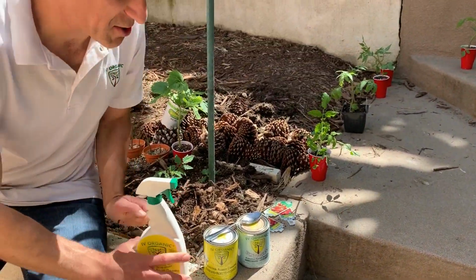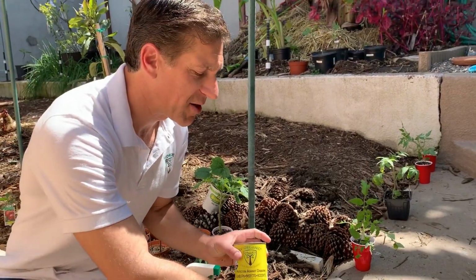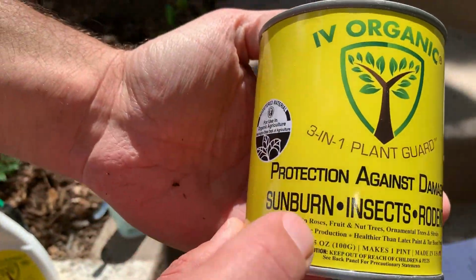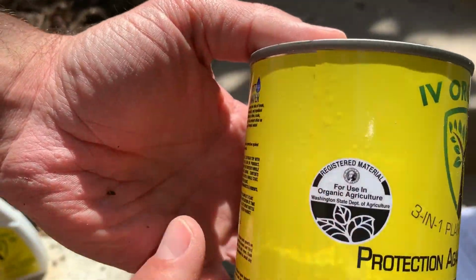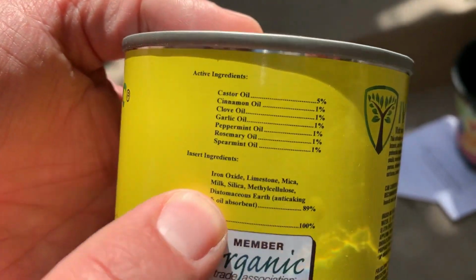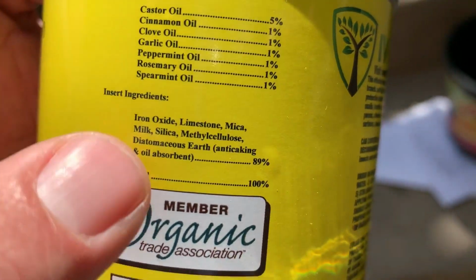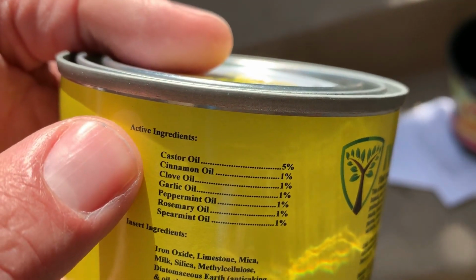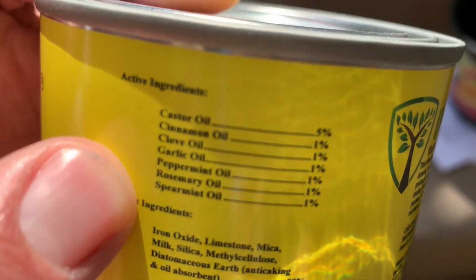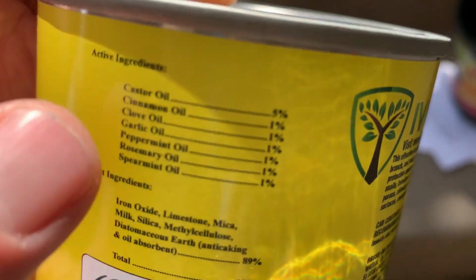The diatomaceous earth is working its way into the product line. You'll also find it here in the Ivory Organic 3-in-1 Plant Guard, protection against damaging sunburn, insects, and rodents, a registered material for use in organic agriculture. And you can see over here again, diatomaceous earth as one of the ingredients. The can has 7 oils that are natural insect and rodent repellent oils.